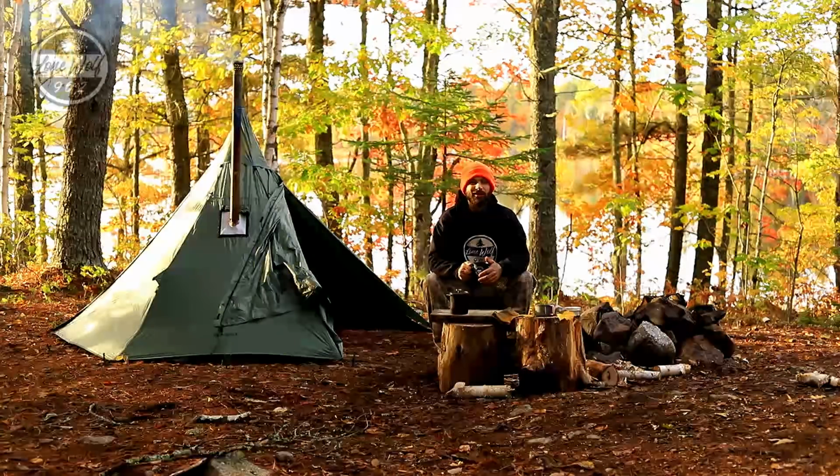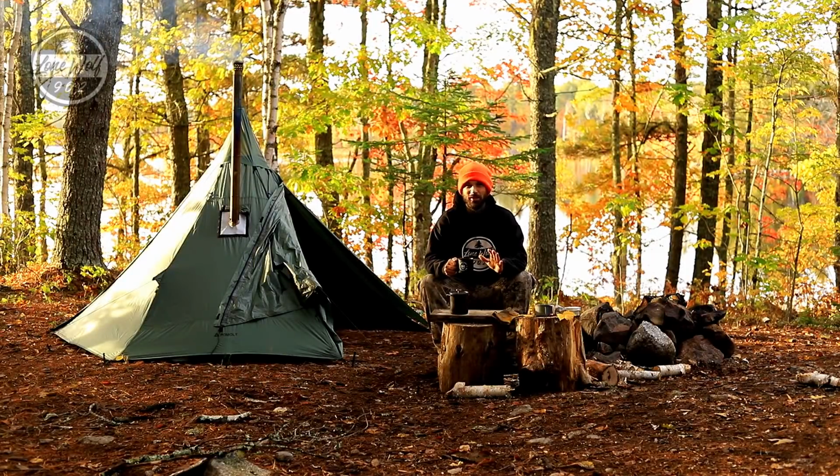Good morning, everybody. It is a beautiful sunny morning out here on the edge of the lake. We got crisp, cool fall leaves all over the place. It was just above frost last night, so it got much colder than I thought it was actually going to get. It rained for a little bit and then it stopped, and then the cold set in.